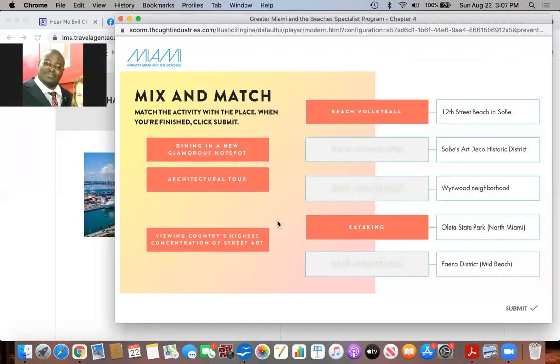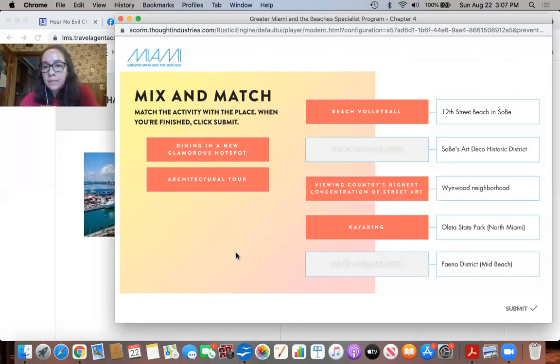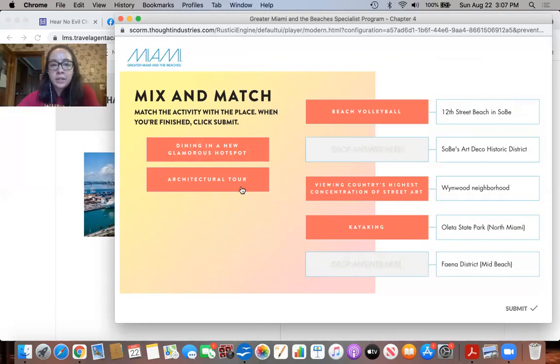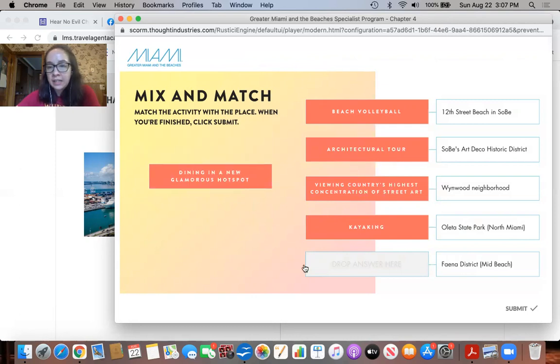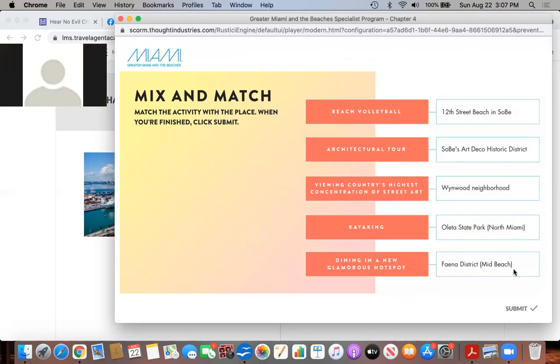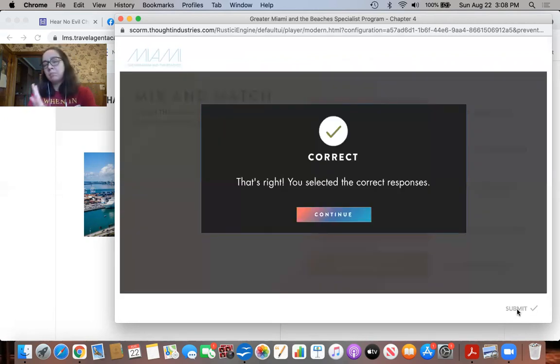Wynwood is for viewing the country's highest concentrated street art. I do believe. Yep. All right. I feel like the architectural core is South Beach's Art Deco District. Yeah. That makes sense. So then dining has to be here, right? Yeah. Glamorous new. Yep, that's correct. So let's see. So beach volleyball, 12th Street; architectural tour, Art Deco Historic District; concentration of street art in Wynwood; kayaking in the state park; and dining in a hot spot is Mid Beach. Right? Yes. Good job, guys.